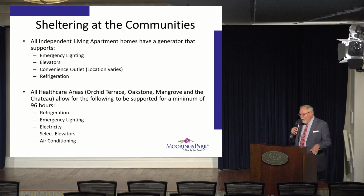Now, for independent living homes, throughout all 3 campuses, the generators do not power air conditioning. There is one exception to that, and that's at Gray Oaks, because at Gray Oaks, we do have some homes that are located in Grand Place, and the cooling tower has that capability.